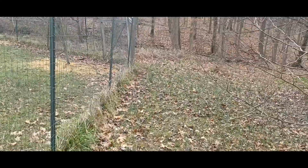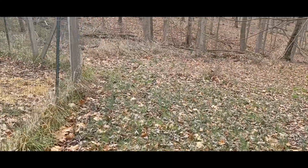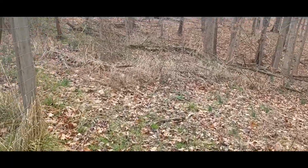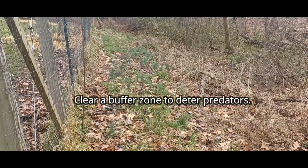We have intentionally built a 3-foot path at the very least between the unkept areas in our yard and the forest and things like that, between that and our chicken area, to create that buffer. So make sure you landscape mindfully around your coop and run to discourage predator presence.